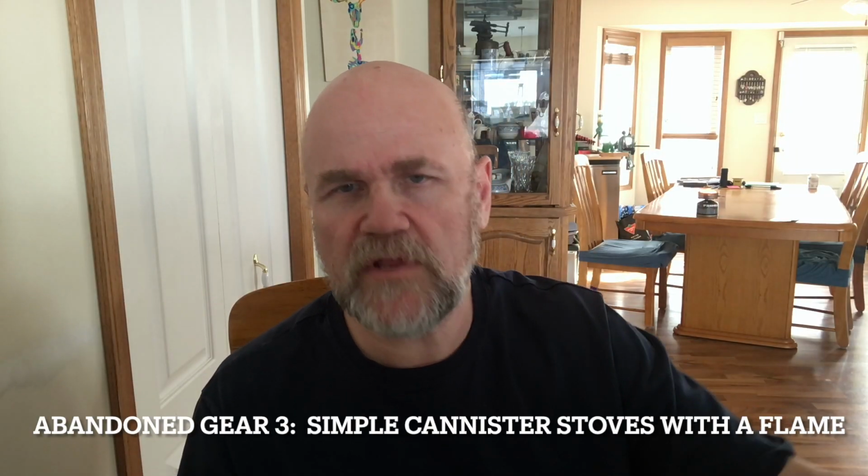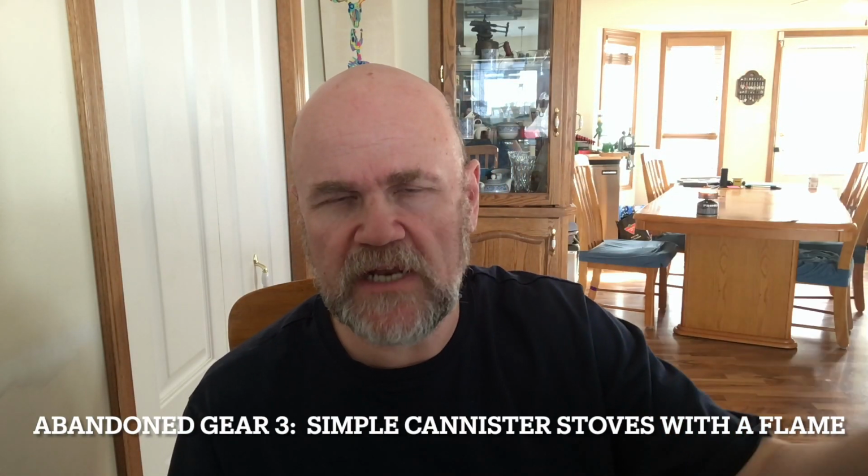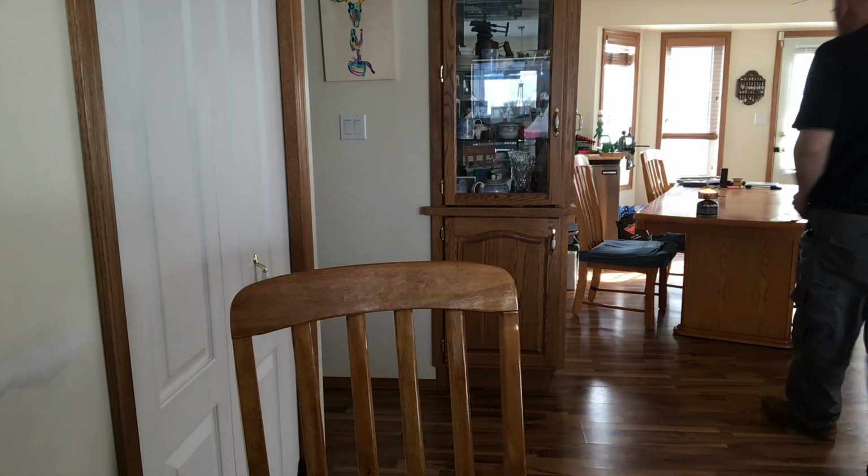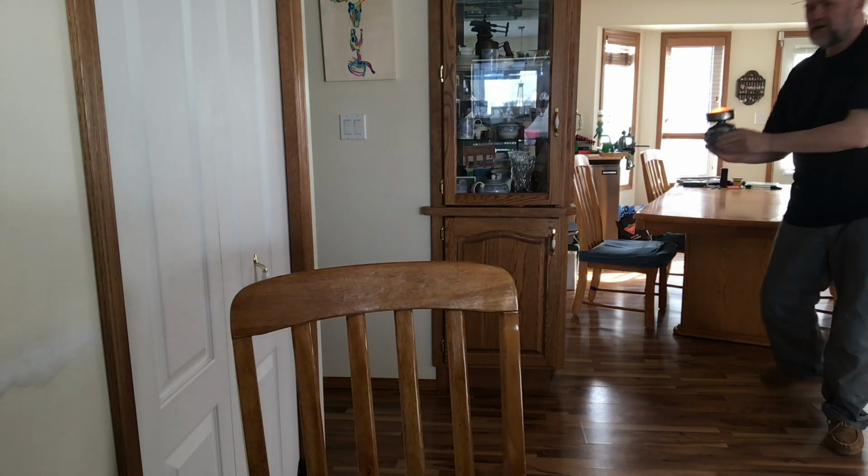So I've really gone to canisters right down to -40, but I have abandoned anything with a flame because they're no good in the wind. You've got to protect them all the time, and it's very, very difficult sometimes. So what do I use that's good in the wind? I use a flameless burner, like, check this out. This is my favorite. I only use this when I need a big pot.